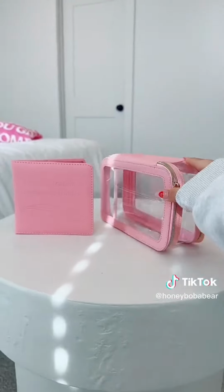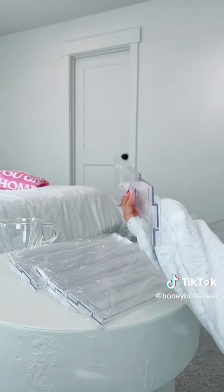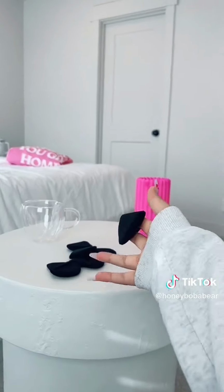Cereal dispensers. More car stuff. Look how cool this is. It sticks to your fridge. Also comes with this clear notepad. My new favorite thing. Acrylic drawer organizers. That's it for Amazon. I'll link everything on my storefront under things I recently bought.